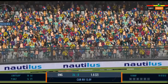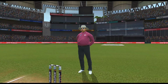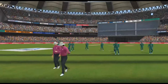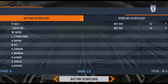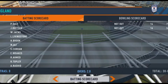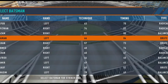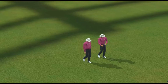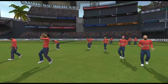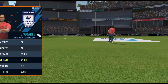Well, that's a massive six. Made a cracking sound of the bat. End of the first inning. Won't be long before we resume this thrilling contest. The fielding side looks warmed up and ready to go. Pace bowler into the attack.